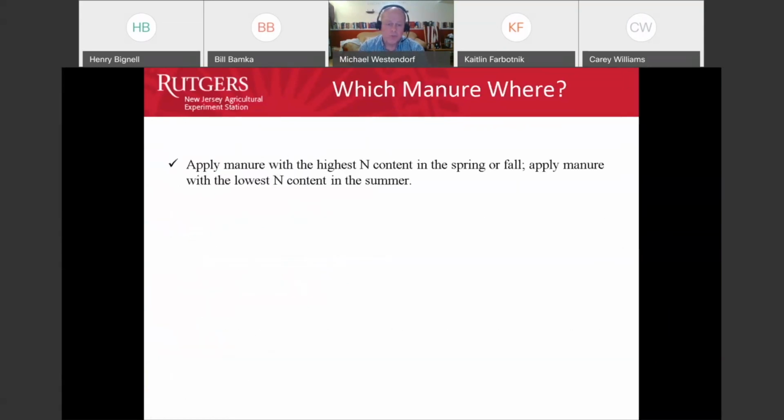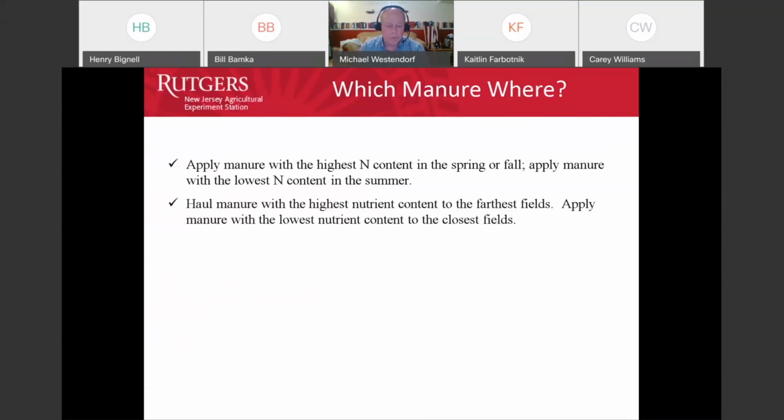So which manure goes where? Well, we're going to probably want to apply our manure with the highest nitrogen content in the spring or fall. Apply manure with the lowest nitrogen content in the summer. We're going to haul manure with the highest nutrient content to the farthest fields. Apply manure with the lowest nutrient content to the closest fields. And why would we want to do that? Generally, the fields that are closest to the farm or the barnyard tend to be the area that gets over fertilized. So put the lower nutrient content manure on those fields, and spread the higher nutrient content manure on further fields.